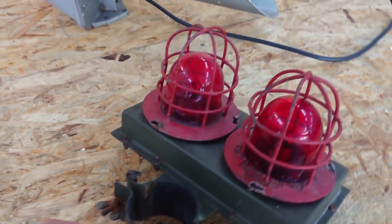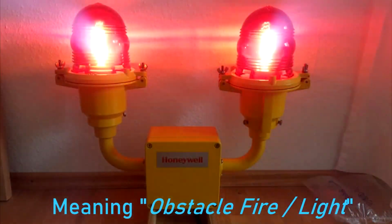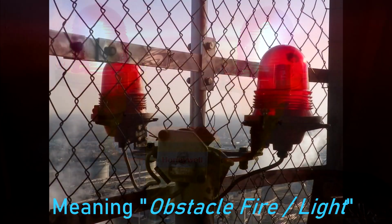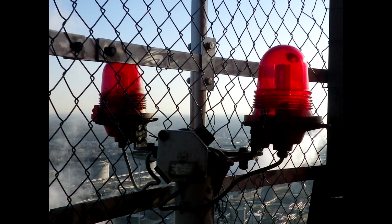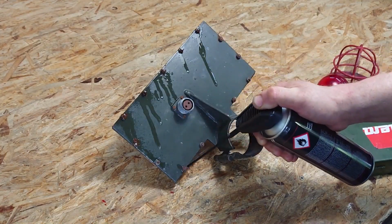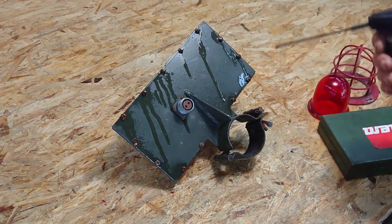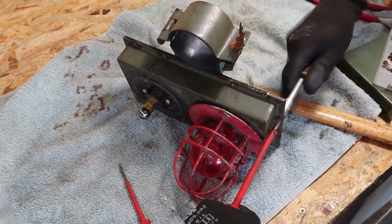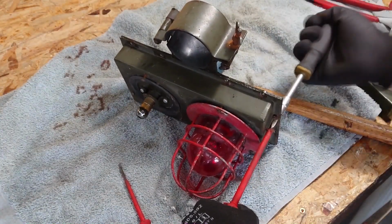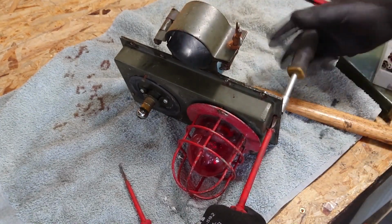The German name for this type of signal light is apparently Hindernisfeuer. And you can also find them on smokestacks or other tall structures signaling a possible obstacle for low-flying aircraft, for example. I want to combine the signal horn and the signal lights to one unit, but I want the lights to flash rather rapidly and the klaxon to generate slower periodical bursts rather than one long uninterrupted signal.